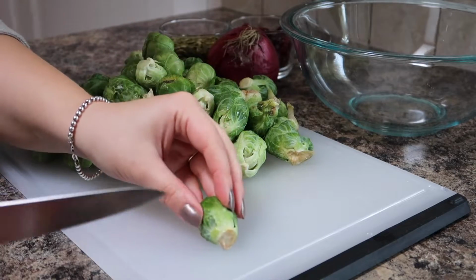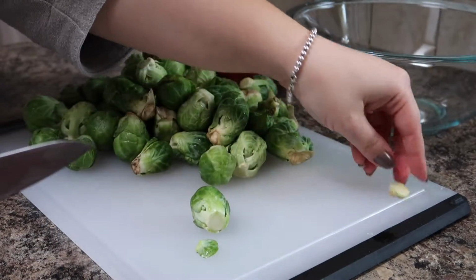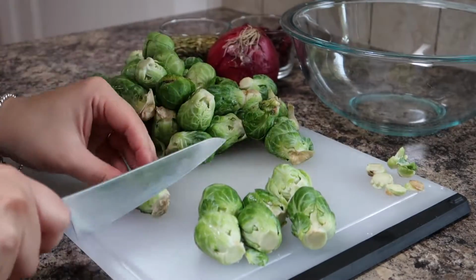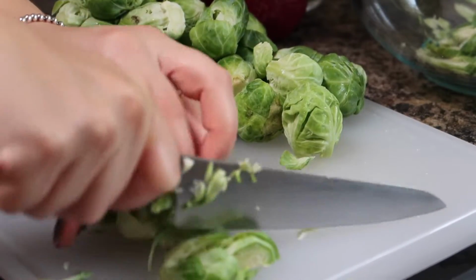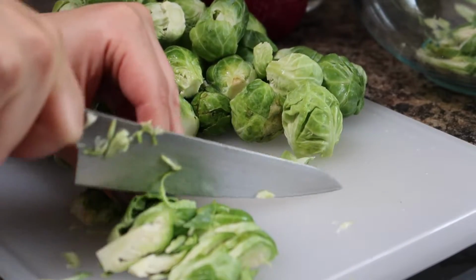We'll start off by cleaning up our Brussels sprouts, and you want to take each Brussels sprout and cut off the little end of each of them. You also want to remove some of the outer leaves that may be damaged or dried out. To shred your Brussels sprouts, you want to cut each Brussels sprout in half lengthwise and then shred it into fine strips. Then add the shredded Brussels sprouts into a large mixing bowl.